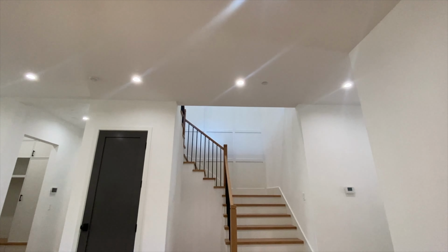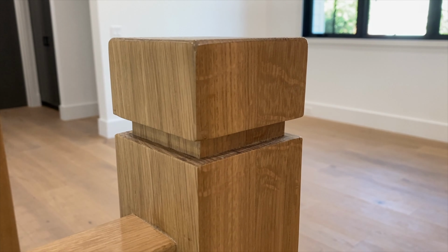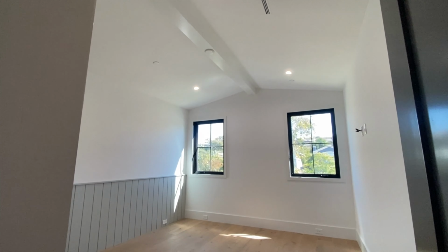And sometimes they can be very, very unique. And sometimes they can just be as simple as this. But if the details are done correctly, it really makes a massive statement.